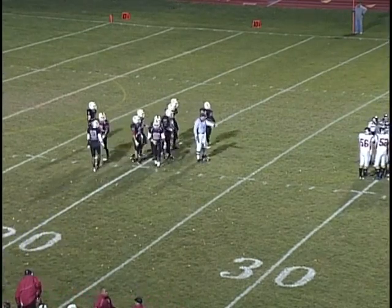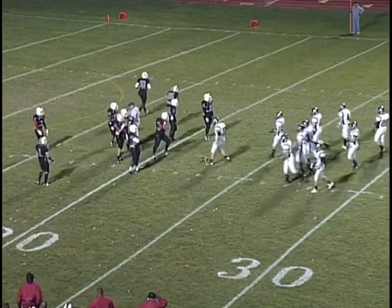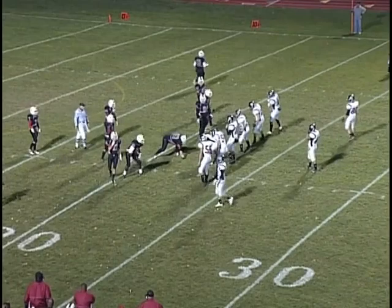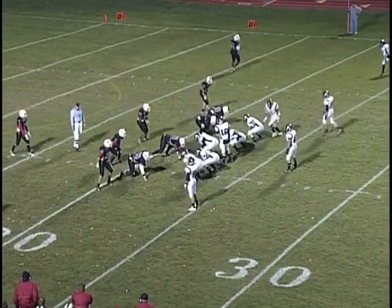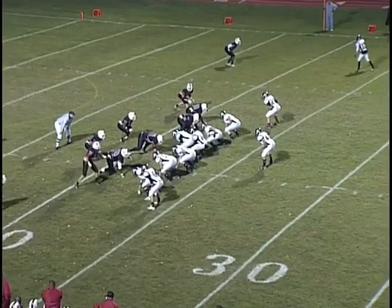The Chiefs seem a little bit flat, and the Arrows have executed. They stopped the Chiefs on their first drive of the year. We haven't seen that before, really, with a three and out followed by a turnover on the pass interception. Right now, Tecumseh is playing the way they want to play.